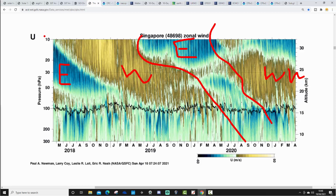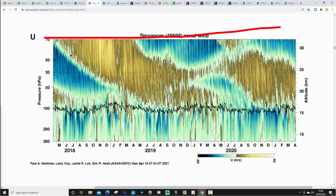By the way, this is like the top of the atmosphere up here. This is the stratosphere at 10 HPA, and 30 to 50 HPA, this area just here, is what we call the troposphere. That's the boundary level of the atmosphere where weather is taking place. QBO phases start in the stratosphere up here, and then sort of descend down from the stratosphere into the troposphere.